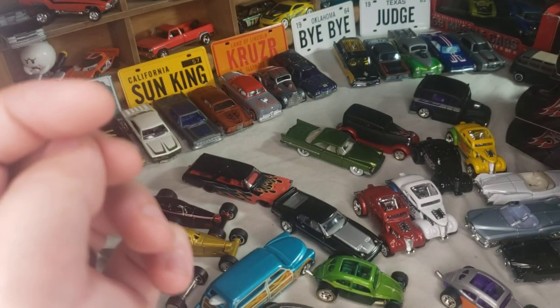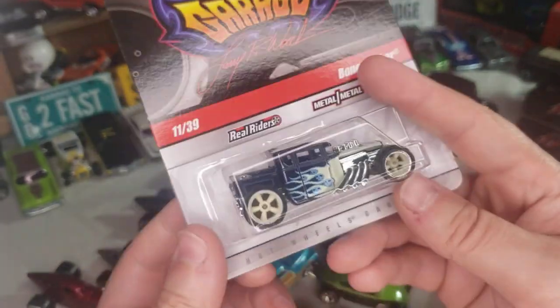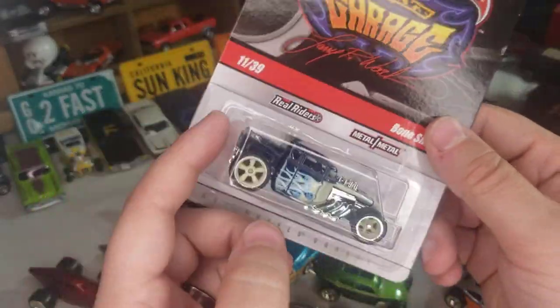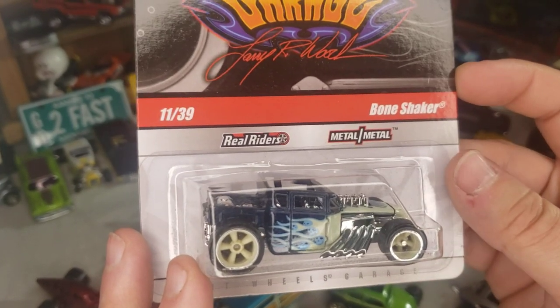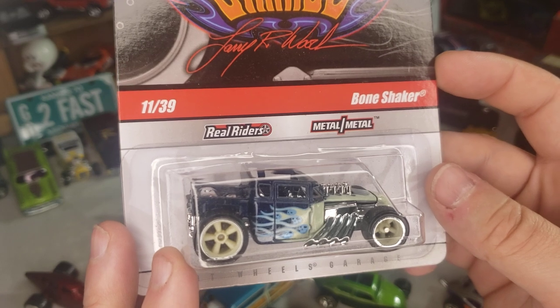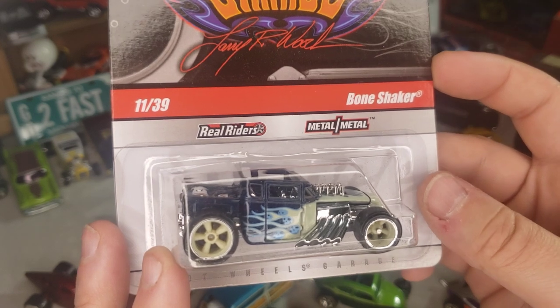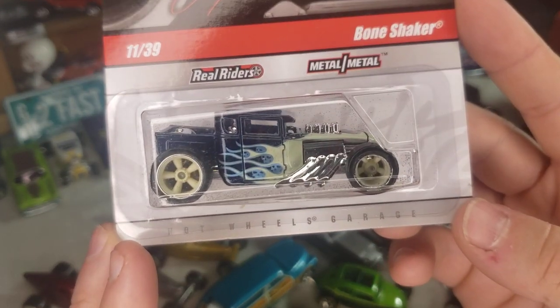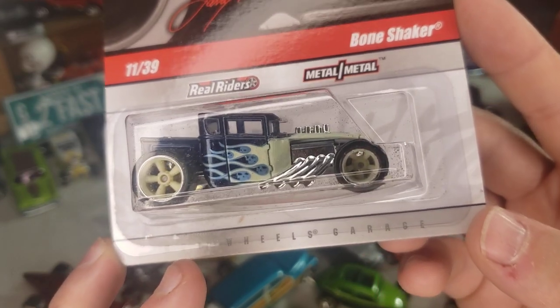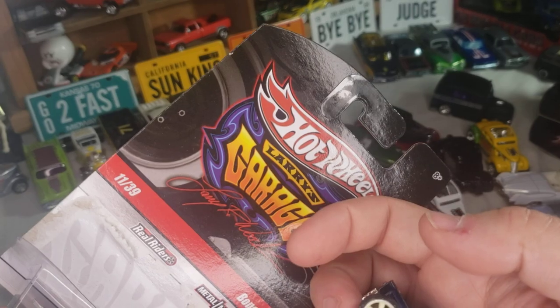So there's the white one, and next up we have the Bone Shaker in dark blue. This is the only one of the colorways of the Bone Shaker I have. I don't have, like, one of them is purple with green flames. The other one is orange with black flames or black with orange flames? I can't remember right now. I think it's orange with black flames. Yeah, it's got to be orange. Yeah, orange with black flames, and the skulls are actually just a different shade of orange on that one. And the one that was exclusive to the set is actually just all black.